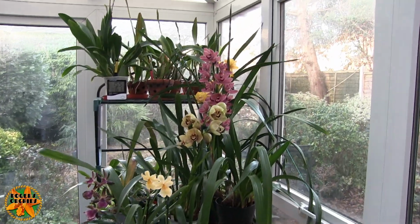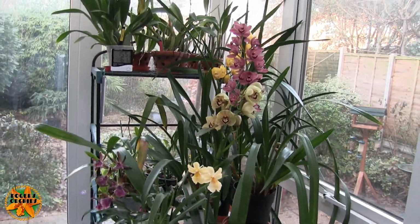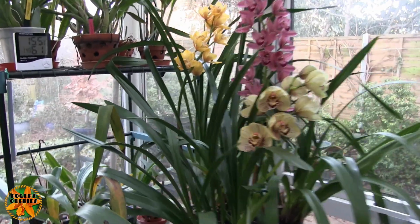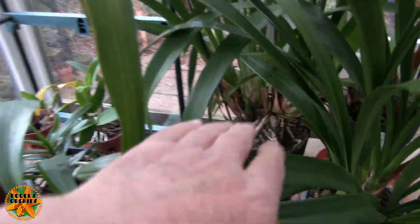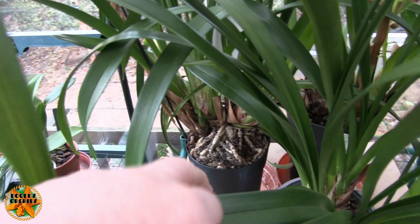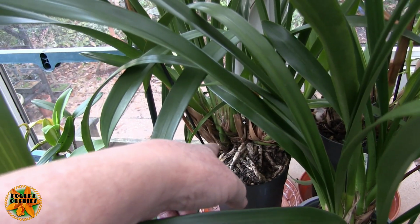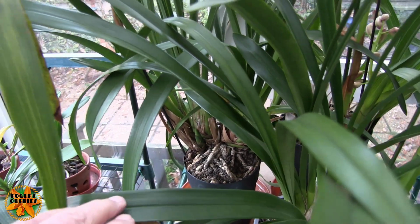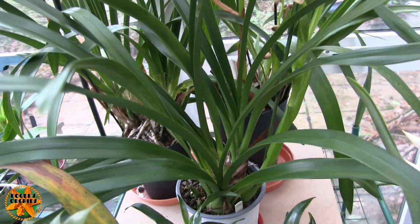Right, some other bits and pieces. It's the 3 cymbidiums, they've all got to be repotted. One because it's climbing out the pot, that one. That's a real pig trying to water that. And that's still pushing up either growths or spikes, so that needs to go in a much bigger pot. And the other 2 need repotting.